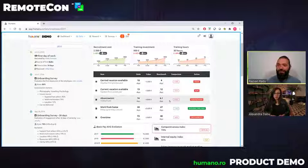And it is able to give you the insights to restructure your company now, if you are in this situation, but it can give you the insights to build a sustainable company, which is able to retain high performer employees within your company. Thank you, Razvan, for showing us through the platform and for telling us more about Humano.